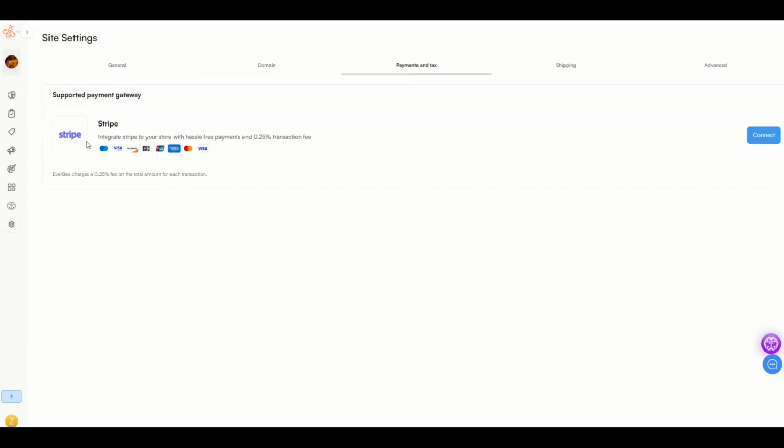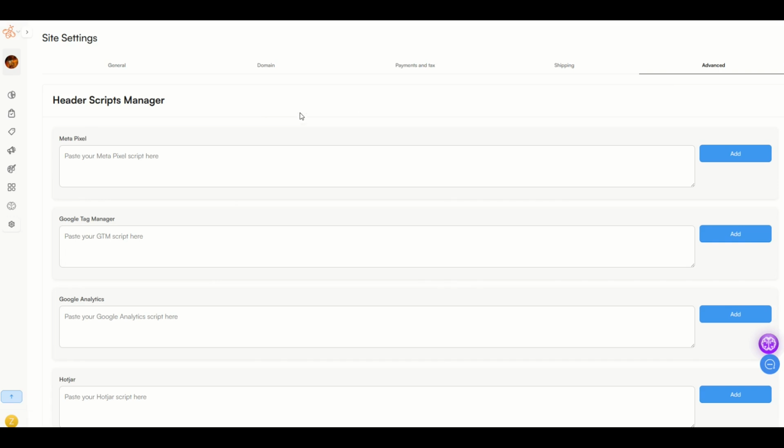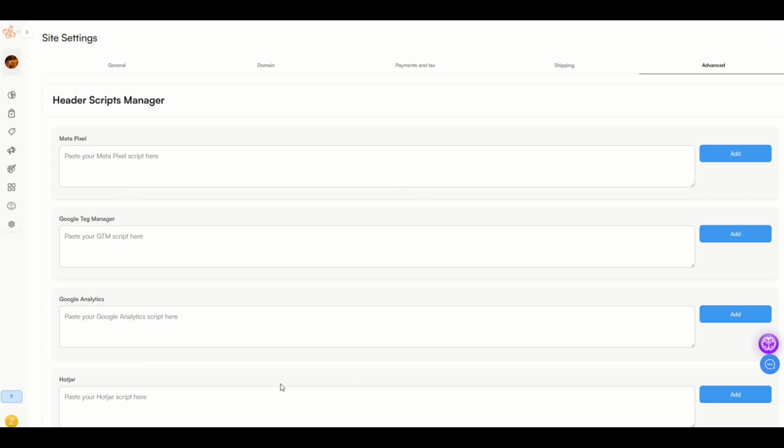There's also a section for the payments and the tax. You'd want to connect your Stripe account here. There's also shipping options. And then there's some advanced stuff here if you're into this sort of thing. Google Analytics, there's tag managers. And this is under the advanced because not everybody would want to use this stuff right away.